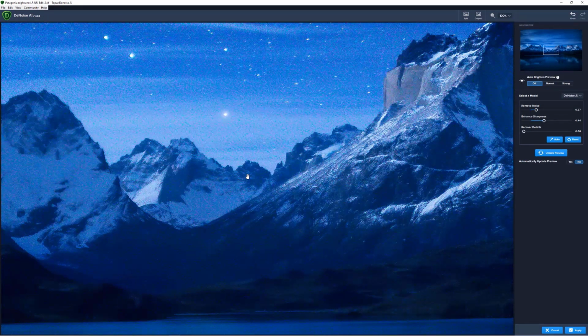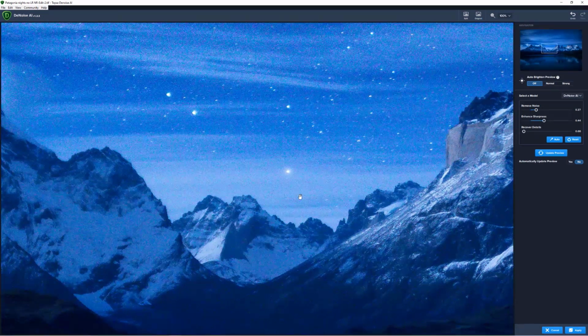There's the auto. I would say that is not a very good job. I'm going to switch over to the split view. And to be honest, I can't even tell what's before and after.